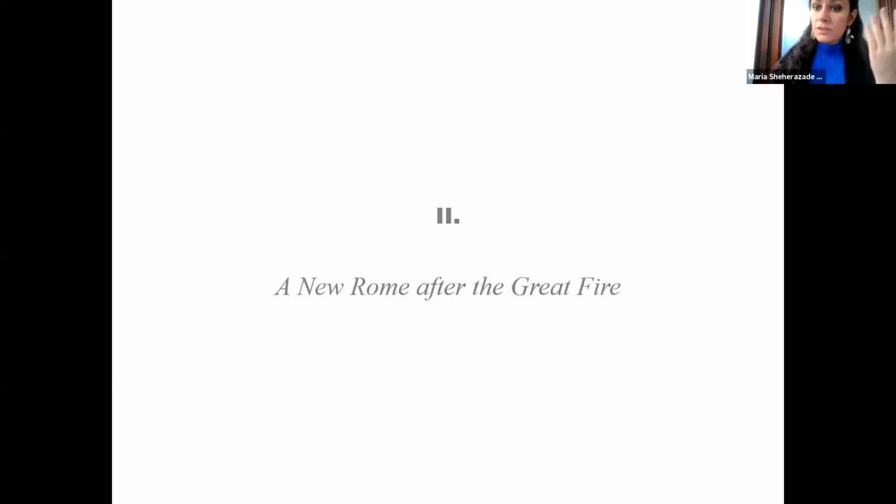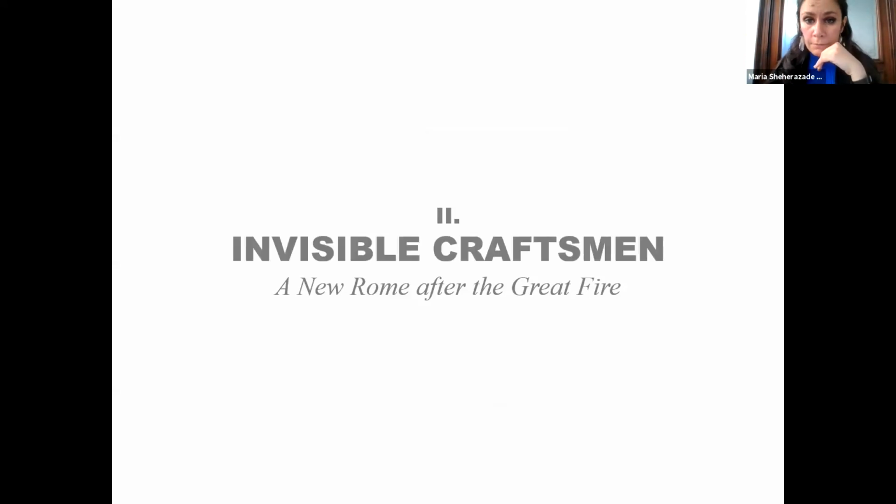When the city was destroyed by a fire in 64 of the Common Era under Nero, of course, there's a massive opportunity for rebuilding. And we all know that the Annals have spoken very badly of Nero, painting a very dire picture of the situation after the fire. But the reality is that the lower classes were actually really happy about it, because they were rejoicing in this sudden opportunity for employment and, essentially, wealth redistribution again. So Nero was really hated by the upper classes, but not so much, in fact, by the working classes.